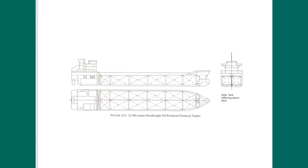This little picture out of the textbook is figure number 22, and this is a 12,700 deadweight ton product tanker. I wanted to mention this pretty briefly. You can see how it's laid out. First of all, we see it has corrugated bulkheads. There's no centerline bulkhead.